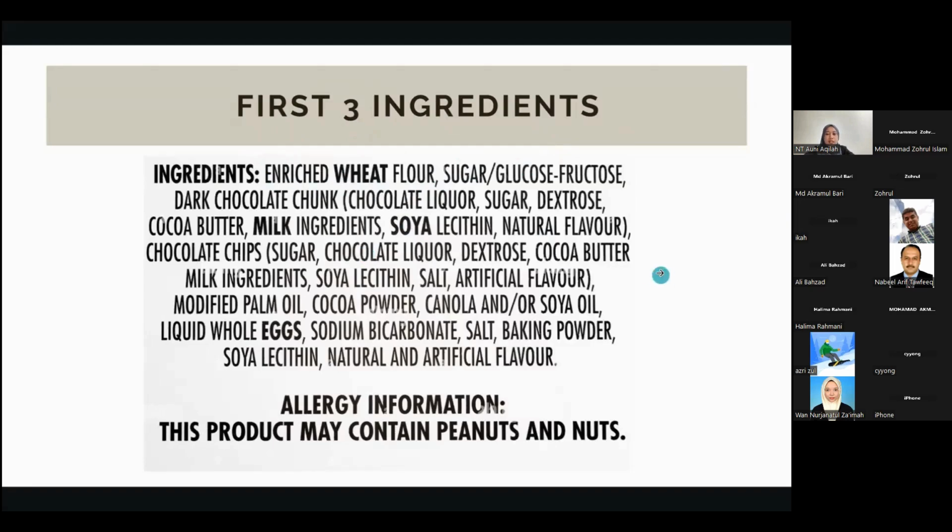So this product is okay, good enough, because first it has enriched wheat flour inside. Does anyone of you know what is meant by enriched, and the other one, fortified? Does anyone know what it means by enriched and fortified? You can put it in the chat box as well.